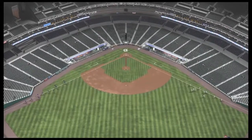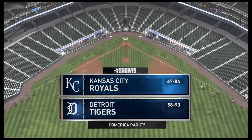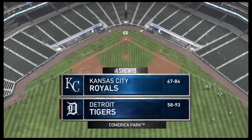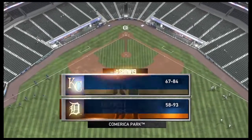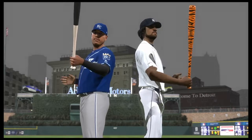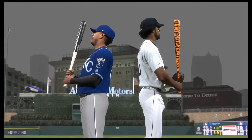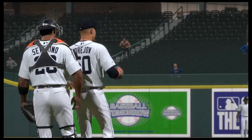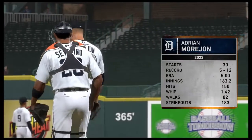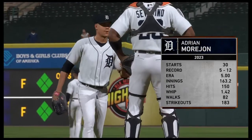MLB The Show's coverage of Wednesday Night Baseball brings us to Comerica Park in downtown Detroit. Tonight, the second of 3 to start the week between the Kansas City Royals and the Detroit Tigers. It's Tigers baseball, and it starts right now. Number 50, the Cuban-born southpaw, gets the starting nod. What's your take on him, Dan?